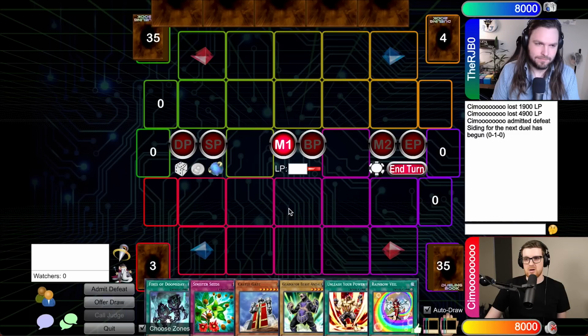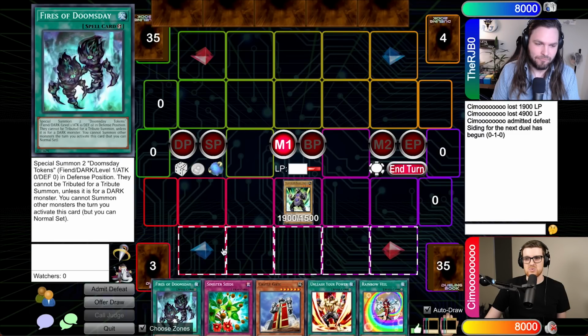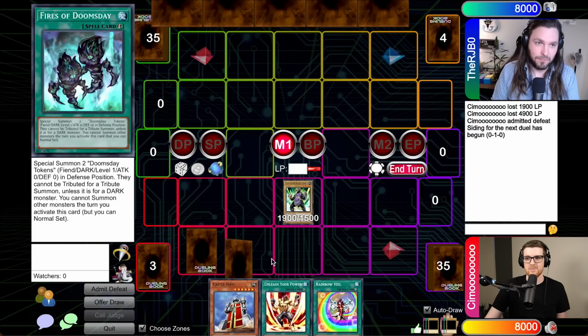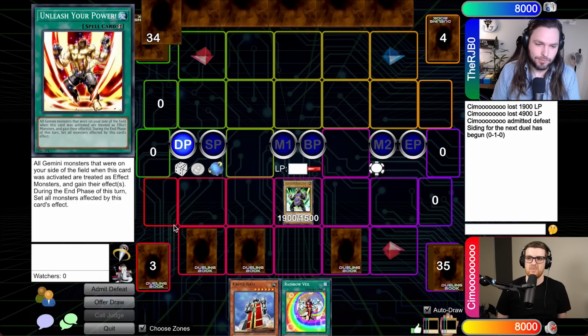So, best of luck. I will start by running out my Andal, and I am going to set... let's set 3 back row. Holy shit, that is a large amount of back row. Best of luck. Draw for turn.